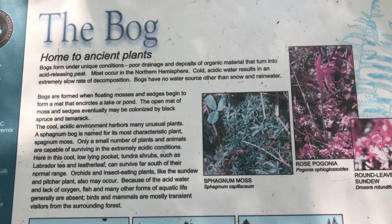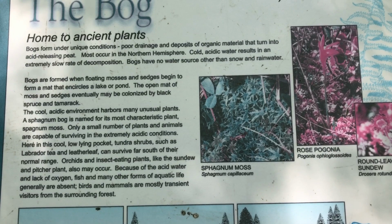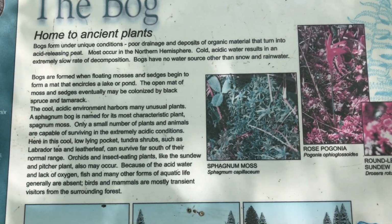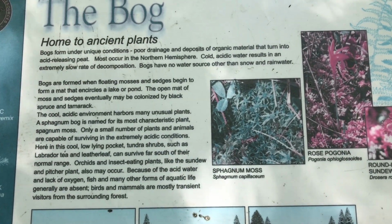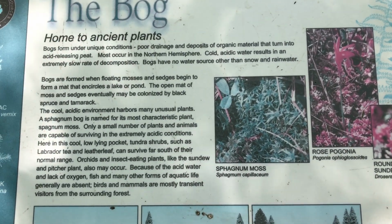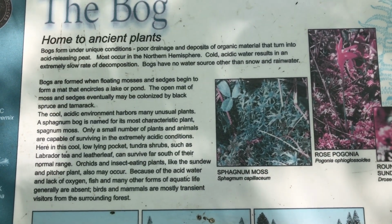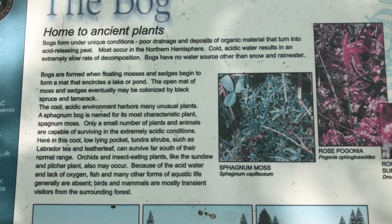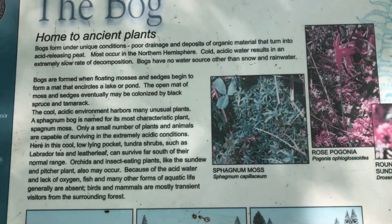Bogs have no water source other than snow and rainwater. Bogs formed when floating mosses and sedges begin to form a mat that encircles a lake or pond. The open mat of moss and sedge eventually may be colonized by black spruce and tamarack. The cool, acidic environment harbors many unusual plants. A sphagnum bog is named for its most characteristic plant, sphagnum moss. Only a small number of plants and animals are capable of surviving in the extremely acidic conditions.